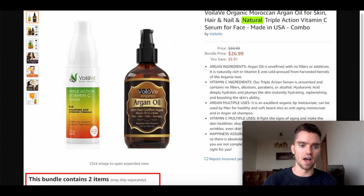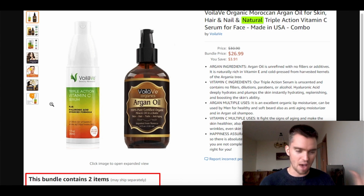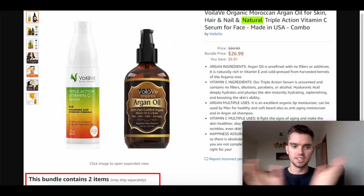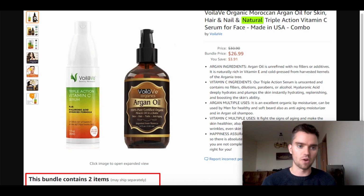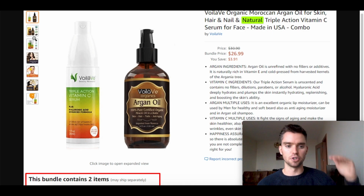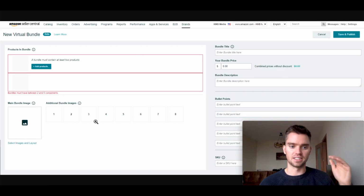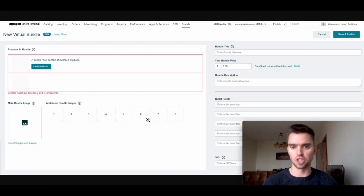And as an example, maybe you can't see it that well on the screen. However, you can see with this seller, their main image has the argan oil and the vitamin C serum together in one main image with a white background. And then for this, they have, I believe, the argan oil as their main image. Then number 2 is the vitamin C serum. Then number 3 is the argan oil. Number 4 is the vitamin C serum, and so on. So they just alternated using their existing assets. Okay, so that's the main image in the image section. Pretty straightforward. Again, very similar to an Amazon listing.